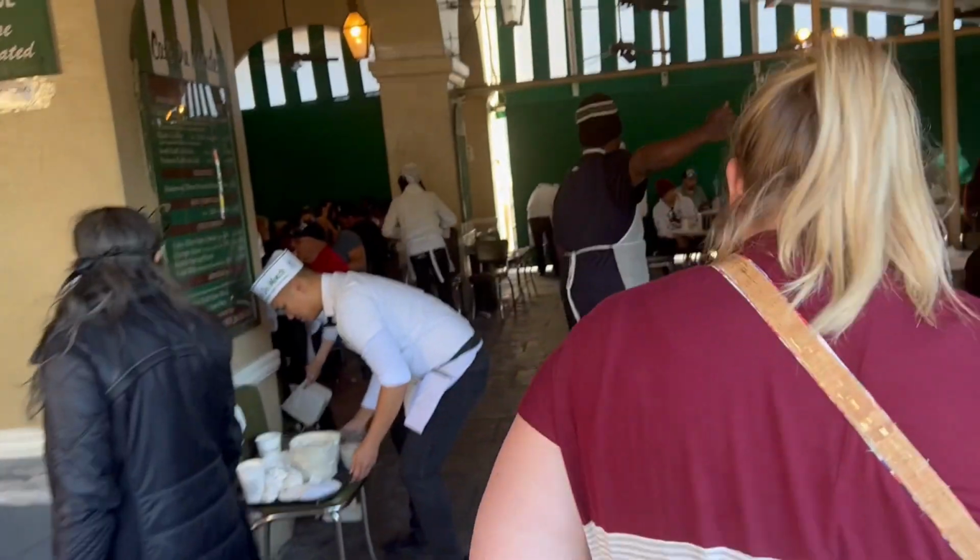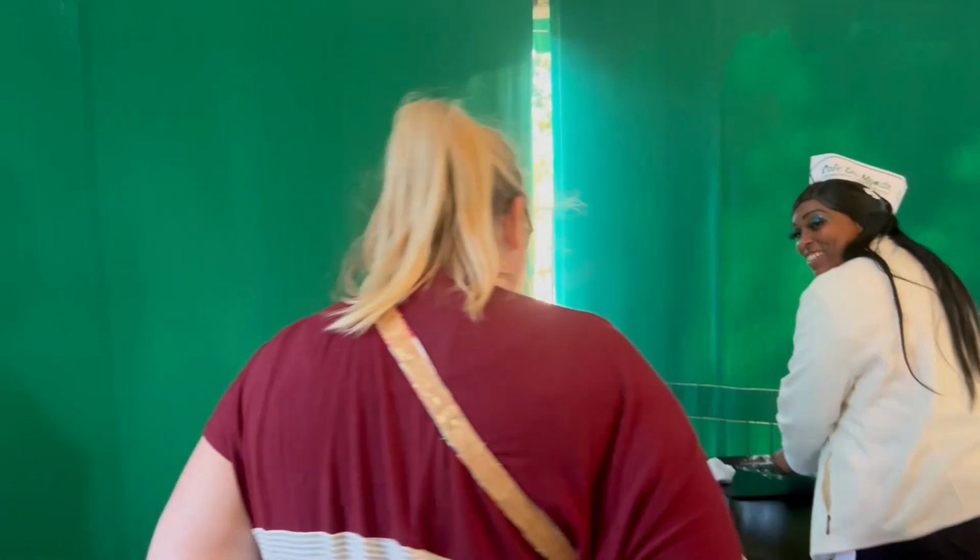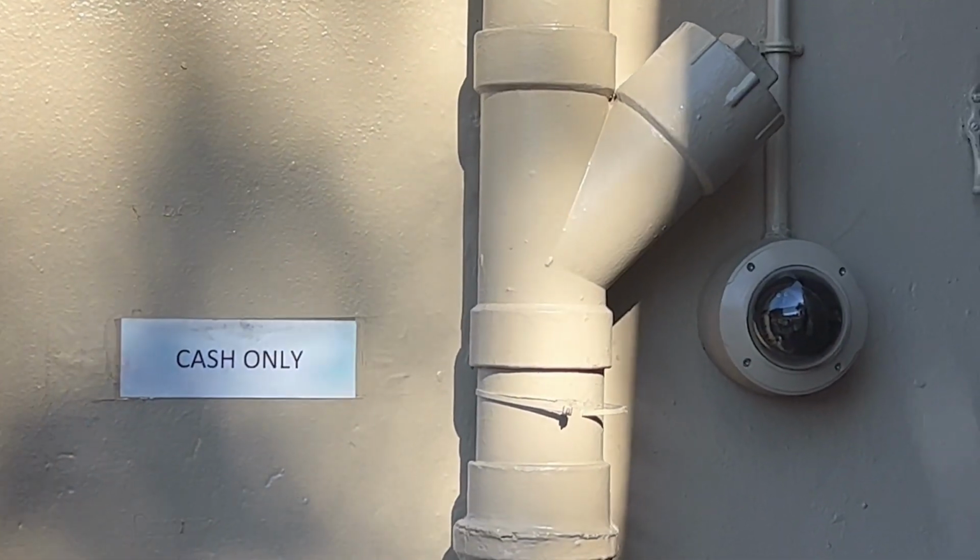All right, well, we're all seated here. We got to a table, they cleared it off for us, nice and fresh here. Just as an FYI, it is cash only here, so make sure you bring your cash. It was maybe 15 minutes in line, not terrible at all. Again, we were just to that first sign, so that gives you a frame of reference.